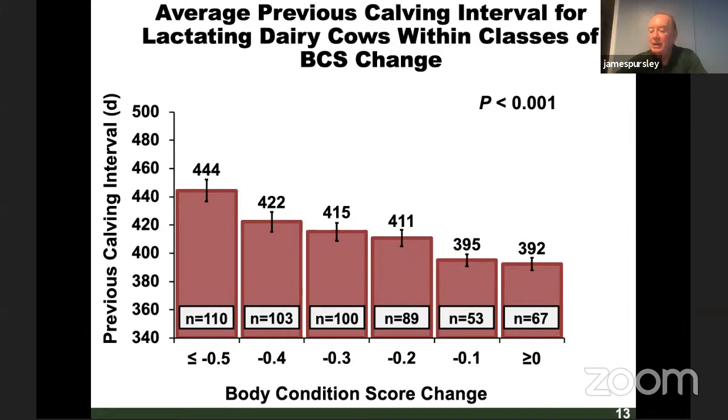Then we went out 30 days later and gave them another body condition score. And then we took the difference. And so we're looking at loss or maintained or gained. In her study, we didn't have the number of cows that the study in Wisconsin had. They had a large number of cows, and they had a big group that actually gained body condition. We didn't see that here.